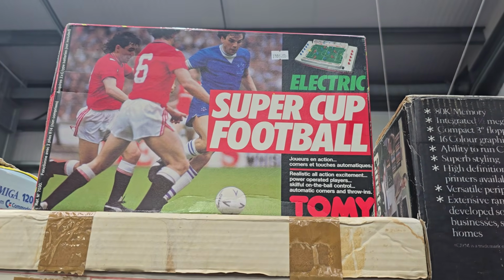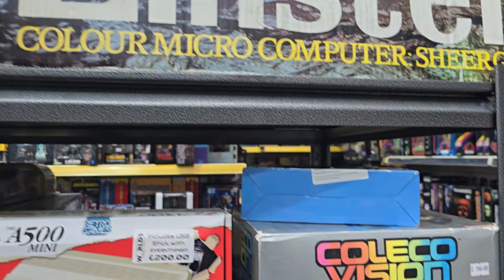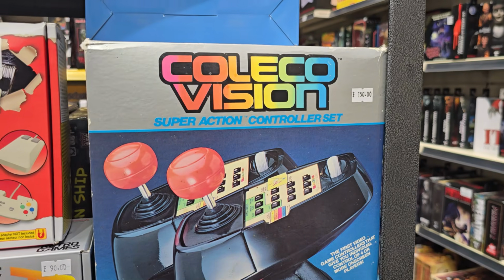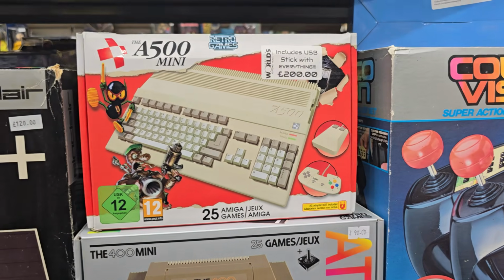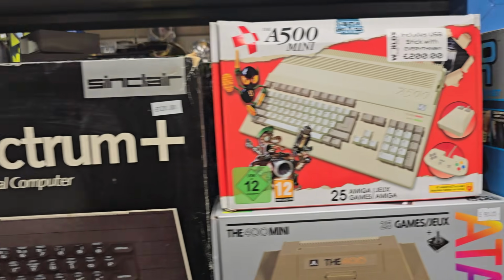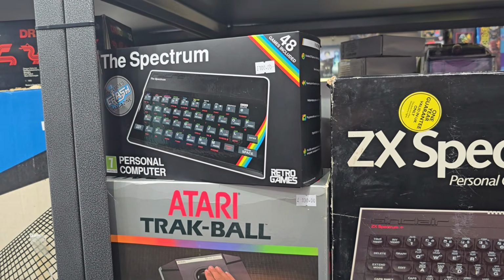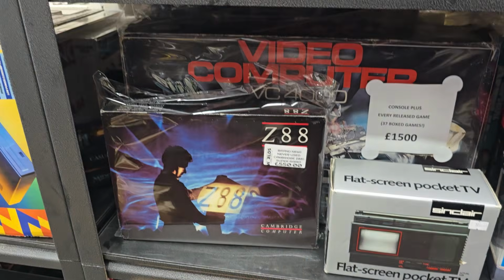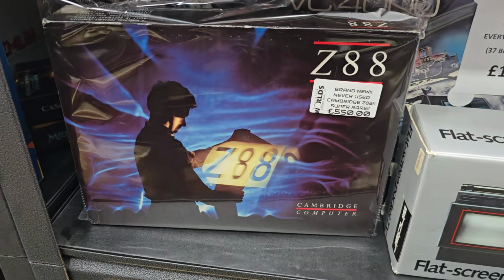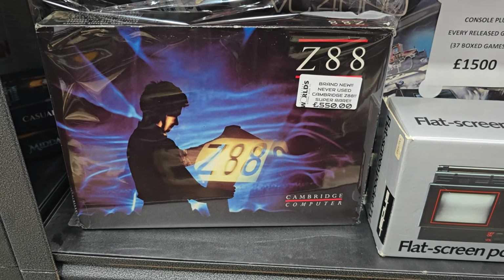This is awesome. This is a wee electric football game, goes for decent money these days. ColecoVision controllers, we've got the Atari 400 Mini, the Amiga Mini, but it's got a USB stick with everything on it. Spectrum, we've got this Spectrum, the new one that's just come out. Beautiful Atari trackball. This is awesome. Cambridge Computer Z88, it's actually brand new, it's never been used.